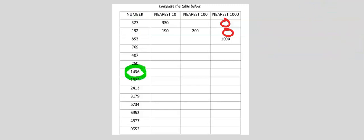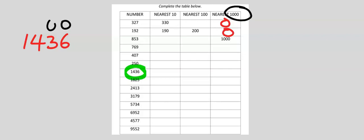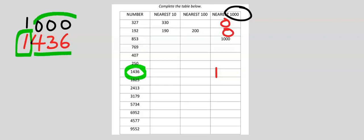Consider 1436. To the nearest 1000 is 0001. Hence, this will be modified or it will stay the same. 4 is not up to 5, hence cannot modify 1. 1 will return, and this will acquire zeros.